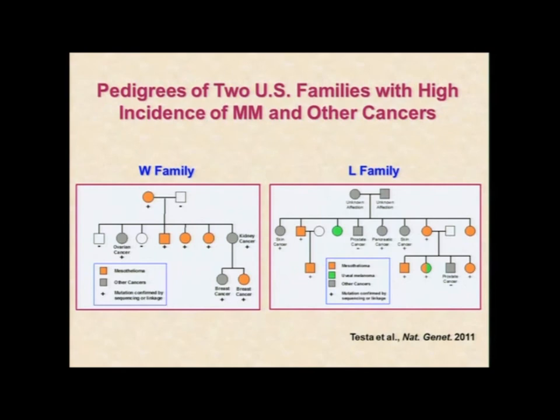Some of these individuals have breast cancer as well as mesothelioma, for example. In this family, you have two that are highlighted in green. These are individuals who had those eye tumors, the uveal melanomas, including one patient who had both mesothelioma and uveal melanoma. And that's going to be something that is repeated over and over again, just as it is in some other kinds of cancer syndromes.